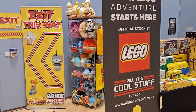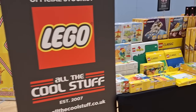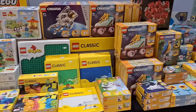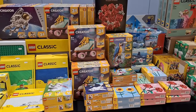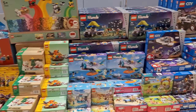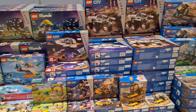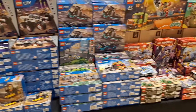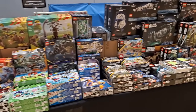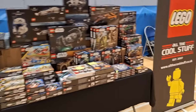This is one of the other sellers here, all the cool stuff. They had loads and loads of sets, a lot of stuff that was still currently available, but they had some decent prices on some of these as well. This was really to get your Lego that is currently available. Plenty of choice as well, lots of different themes. I'm skimming across a little quick, but you get the idea. Loads of Star Wars stuff at the end, so they had some good stuff.